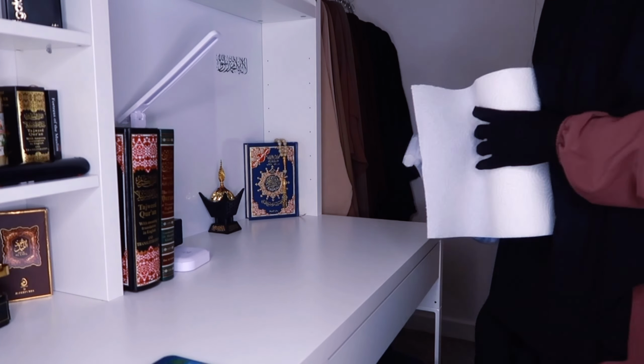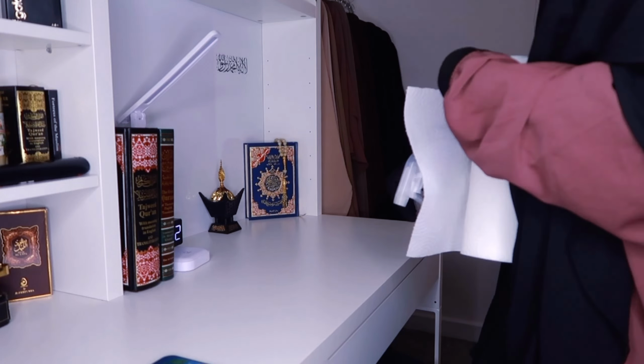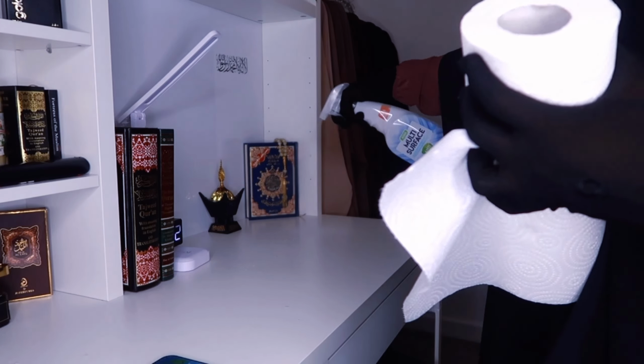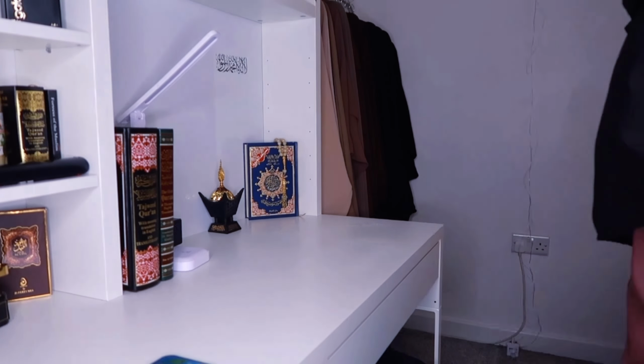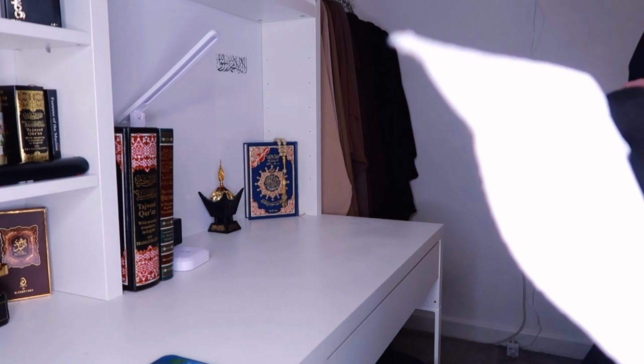I always use this to clean and wipe down my surfaces. You know, when you have white, it gets really dirty really fast. So just a quick spritz. Then one paper towel, because in this cost of living you do not need to be using two. Okay, one paper towel is good enough.